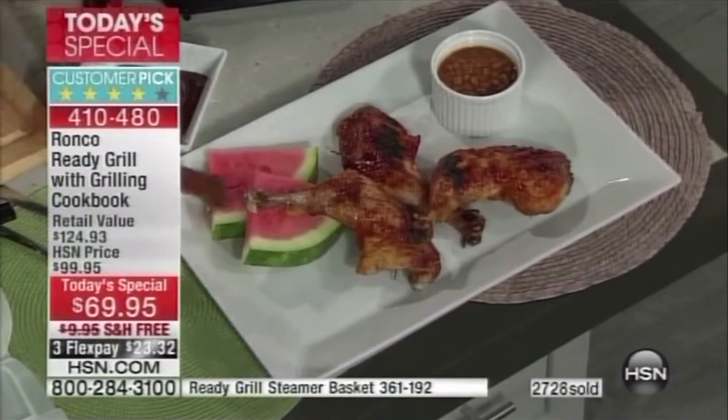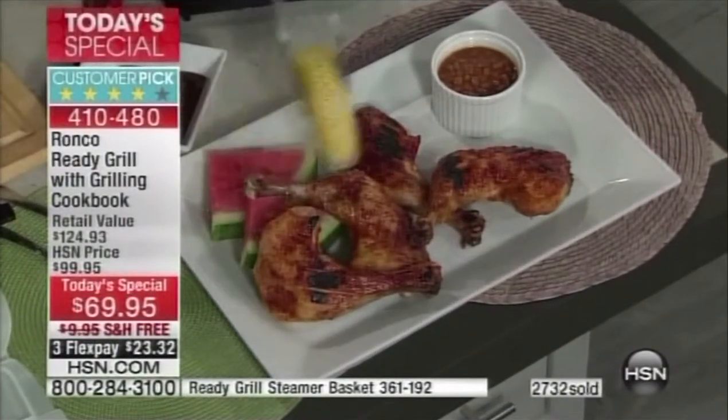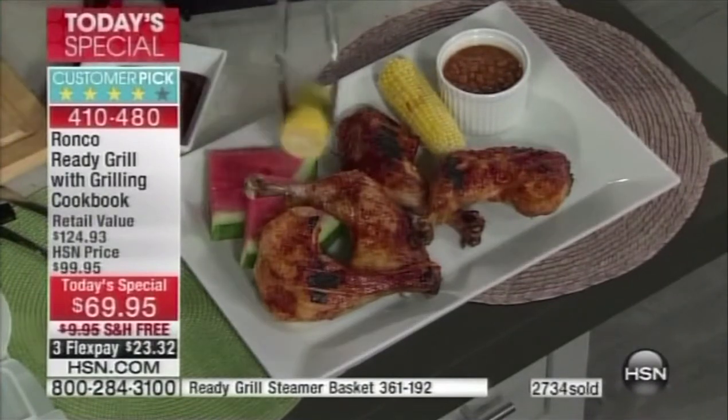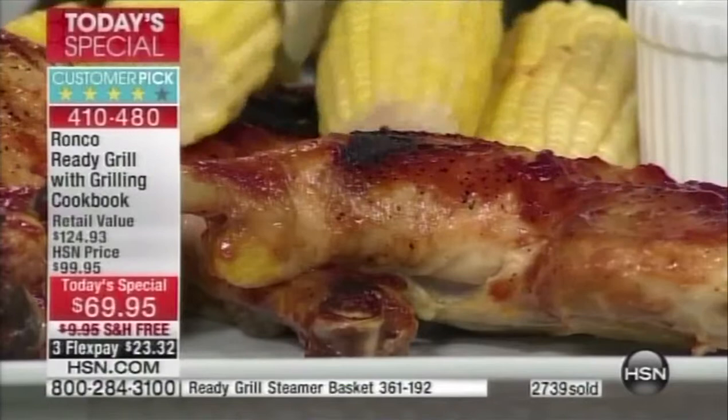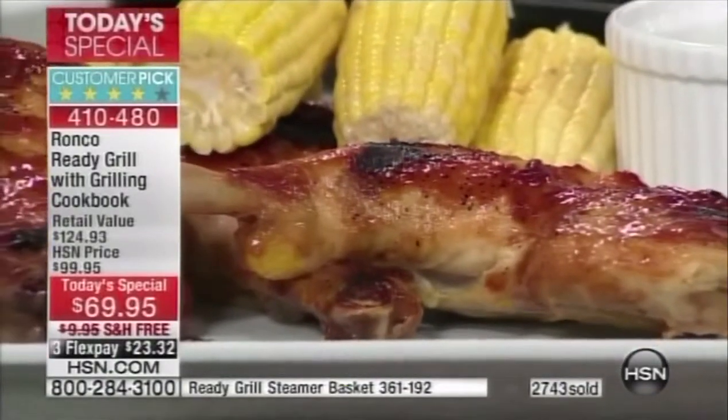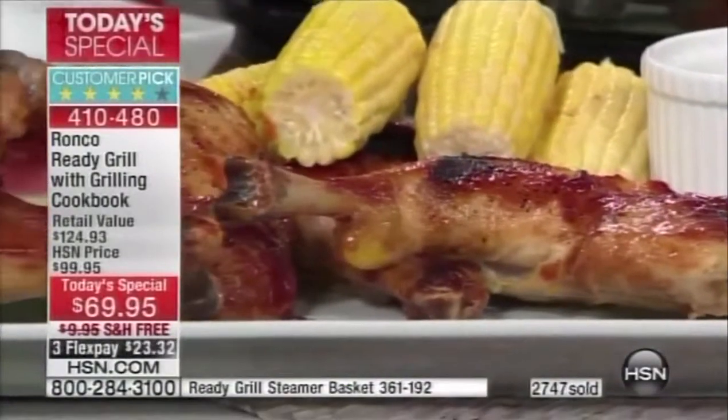Wow. 500 left. We're nearly at 3,000 spoken for. So, again, you talk about a popular item. This is through the roof busy. I know we appreciate how space-saving this is. I know we appreciate how fast this is. I know we certainly appreciate how healthy this is.